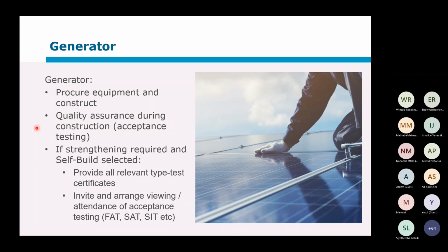Only aspects that could affect the safety of the network or other people on your side of the network. The safety on their side of the network is their responsibility, and you can have discussions with them, but you don't have to check that.